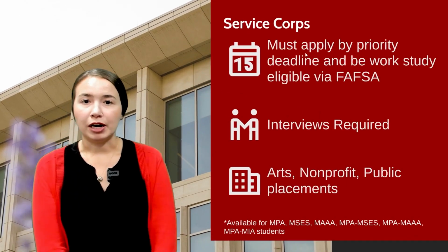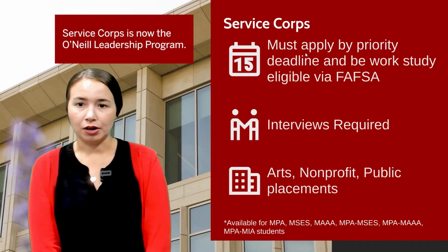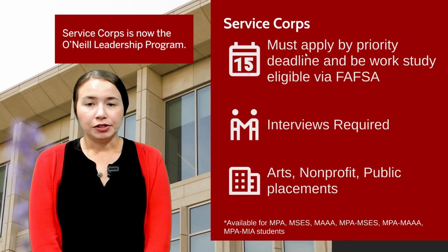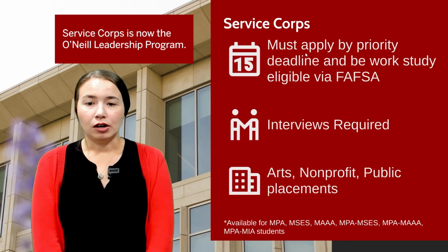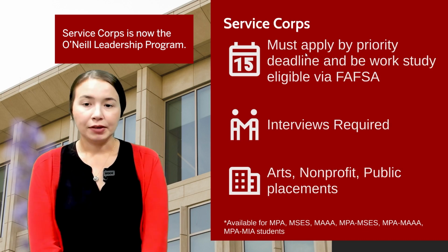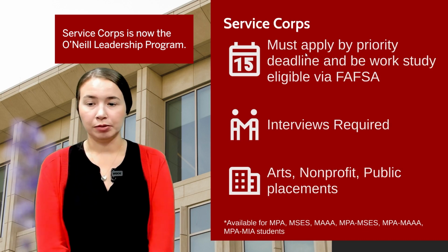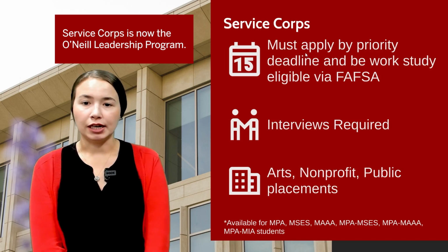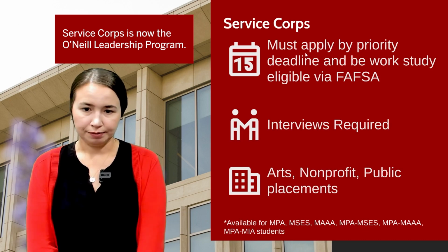Next, I'd like to talk about a really unique program that the O'Neill School offers called the Service Corps program. This is a work opportunity where students are placed in arts, nonprofit, and public organizations in the Bloomington community. To be considered for Service Corps, you must apply by the priority application deadline, as well as be work study eligible by submitting the FAFSA.